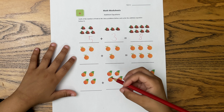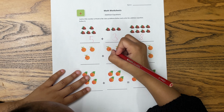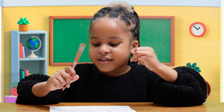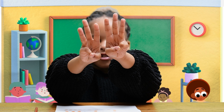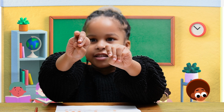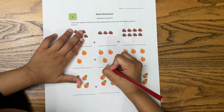Let's count the next one. 1, 2, 3. There's 3, guys. Let's count. 1, 2, 3. It's another 3. Now let's count. So put 3 fingers up and the other 3 fingers. Let's count how many we have together. 1, 2, 3, 4, 5, 6. 6. Good job. So 3 plus 3 equals 6.